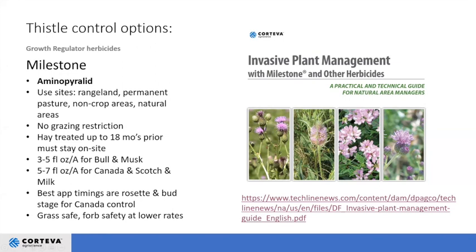It can be used in your native rangeland, in permanent pasture, non-crop areas, so those ditch banks, around your barns, things like that. Also, it's labeled in natural areas. So if you're a natural area manager, this is a great product for you to use specifically for invasive species control. Also, this PDF that I've attached here is from a lot of work we've done looking at forb tolerance, so native forb tolerance to Milestone at a couple different rates. And this PDF discusses the species that we found to be tolerant versus the ones that are not tolerant.